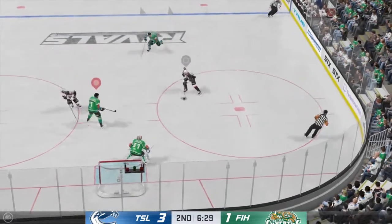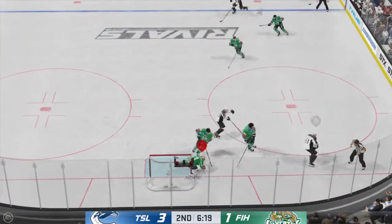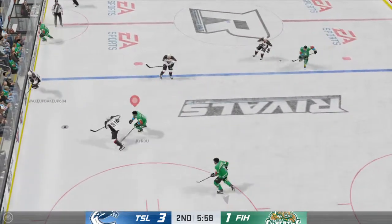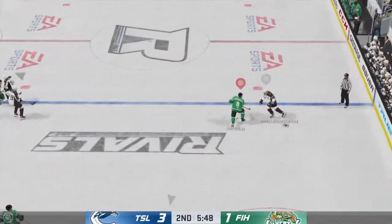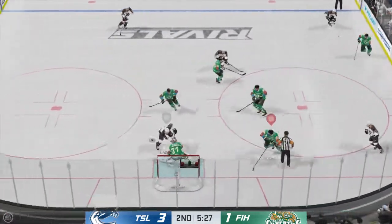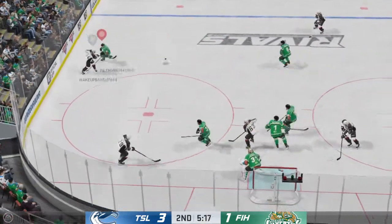They've got numbers. It's a two-on-one. Turns it away. But he came out and challenged him. Good save. And couldn't find the intended receiver on that one. Huge steal at his own end. Takes the feed. And they can't convert on the play.